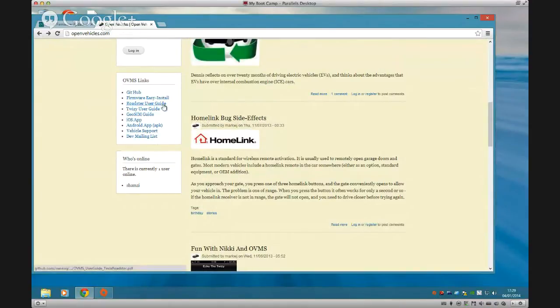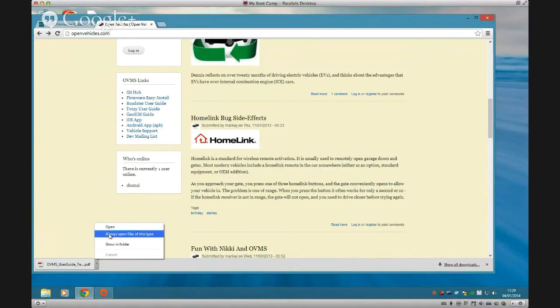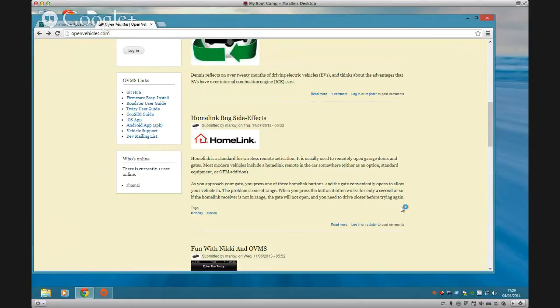Then we've got two user guides: the Roadster user guide and a Twizy user guide. Now, these two cars are probably the most supported in terms of features. If you click on the Roadster user guide, it downloads, so we can open that. It's quite a tome, isn't it? Yes. Very comprehensive, though. It does tell you exactly what you need to do.